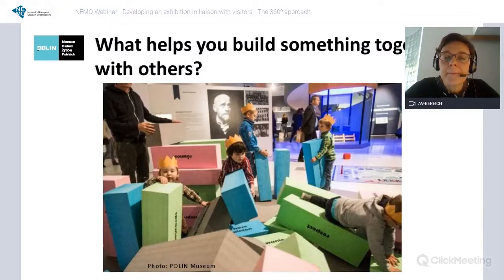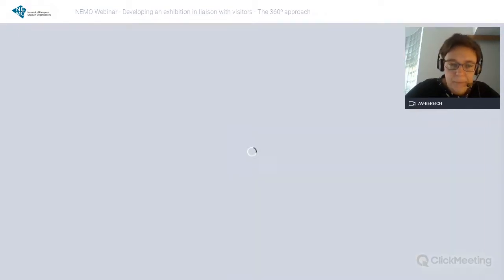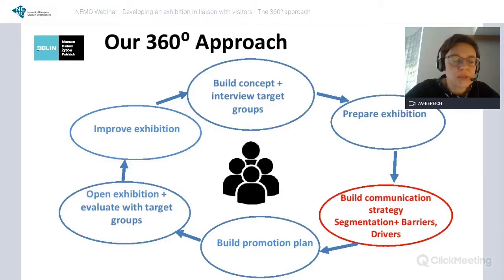And another type of activity: what helps you build something together with others? So we had a big space with large blocks, and the kids have to build something, and cooperation helped them to build something bigger and stronger. And we also had a wardrobe, with a space to change clothes, and we ask the question how doctors, journalists, or soldiers can support the country, and how you can take care of the country. So this is, in short, our exhibition.